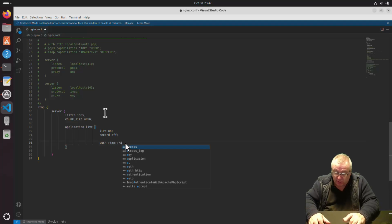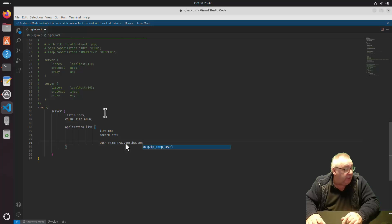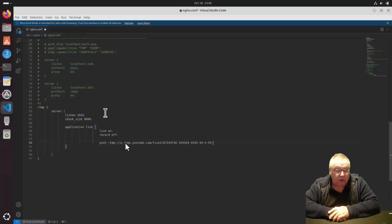So that's a.rtmp.youtube.com. Oh, I missed the word RTMP. Oops. rtmp://a.rtmp.youtube.com/live2/. And now you get to enter the key. So I'm going to fake a key. I'll change it when you don't see it. And then close it with a semicolon.